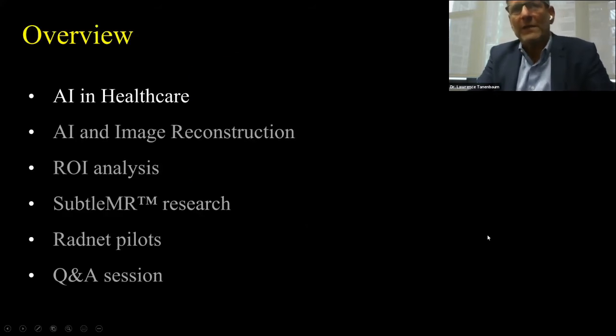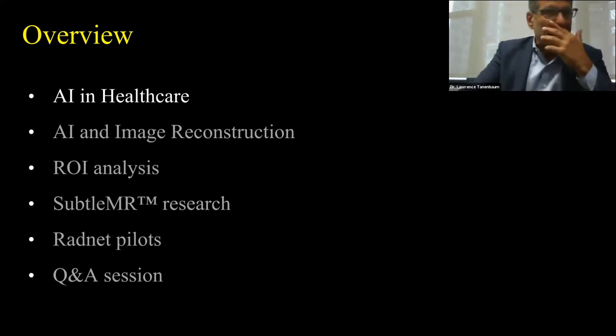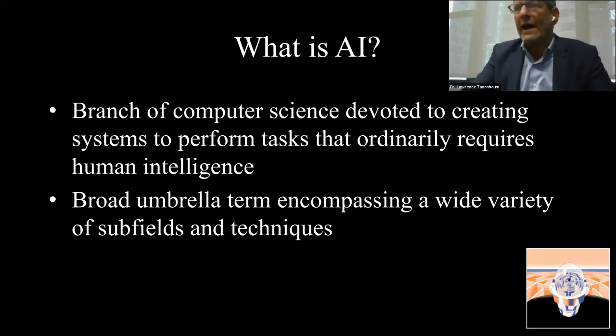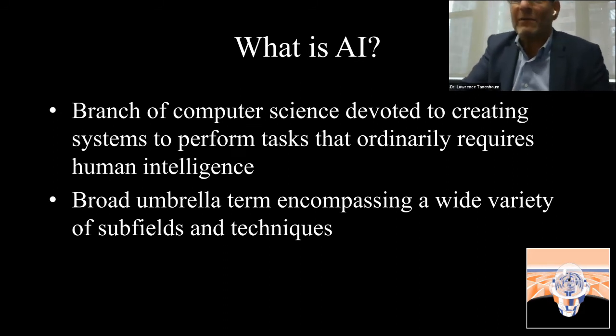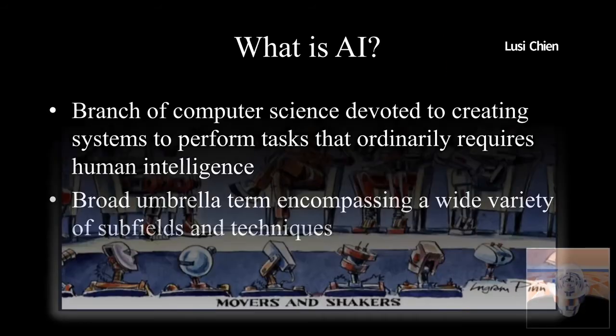So as an overview, this is really what we're going to cover. We're going to open up with a bit of background on AI in the healthcare enterprise, starting with what is AI. AI is basically a branch of computer science devoted to creating systems that do things that humans are usually required to do. It's a variety of fields and techniques. We're not going to get into the detail. We're just basically saying that AI is something that enables machines to do things that they couldn't beforehand.